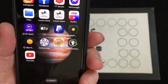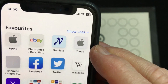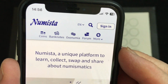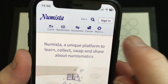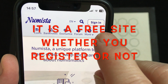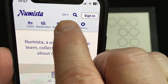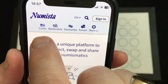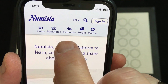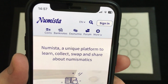Now there is another one which is probably a little bit more superior, and that is NewMister. Now you don't need to be signed in to do it or register for it. You can actually just use it as is, but if you want to log any of your coins, you will need to register for the site. So it's newmister.com. The little EN just stands for English. And then there's various options. You can have coins, you can have banknotes, exonumia, which is basically like tokens, and I think it's military medals, things like that.